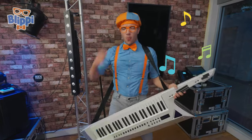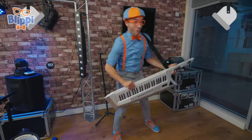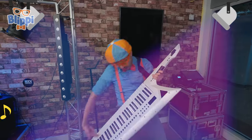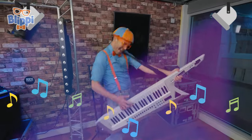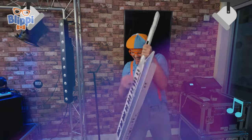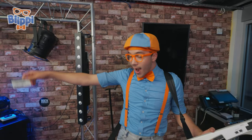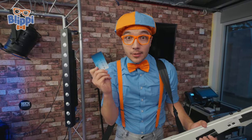Okay, it's time to rock out. Here we go. Playing the keytar is so fun, and it lets me dance around. Well, we did another job, which means we earned more kidzos. Well, looks like we made a lot of kidzos so far.